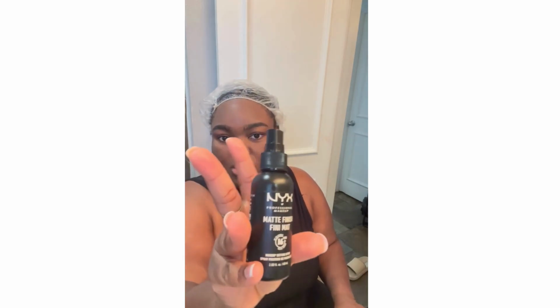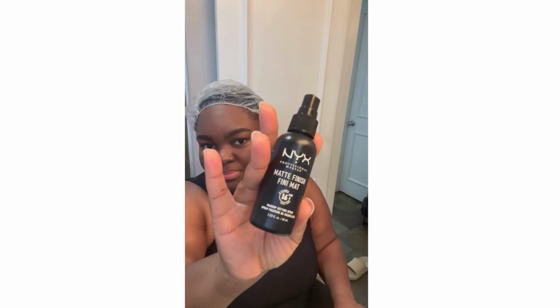So anyway, after all the skin stuff is done, which I'm pretty much done, I could go in with another moisturizer, but I think I'm good. I'm going to actually use this NYX mattifying, matte finish setting spray. I'm gonna go in first with it. Okay.